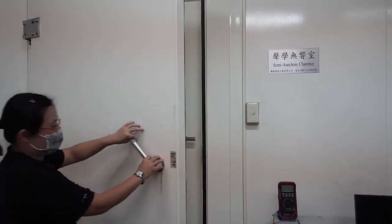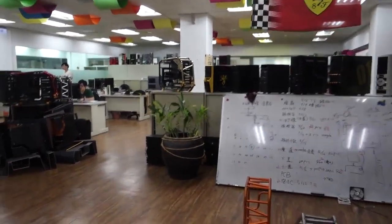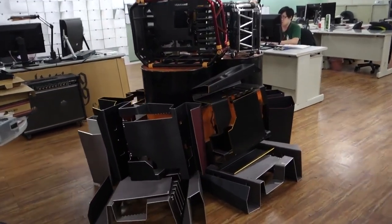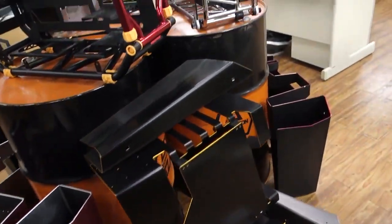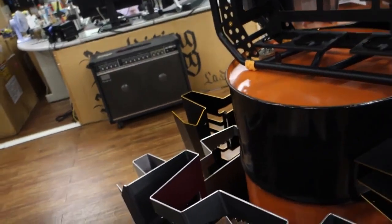Oh man. So this room is where all the cases are born. Case design spot. Look at all these things in the middle. How many S-frame? Yeah, this is the S-frame, right?